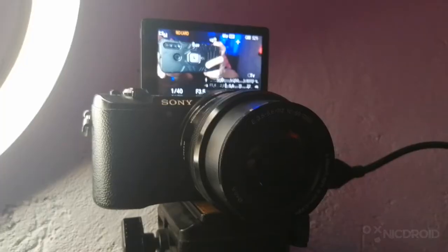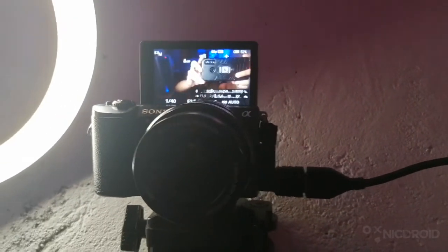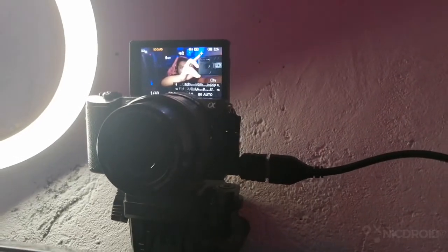Anyway, I got the Sony A5100 for 13,500 pesos from a private seller. It comes with a charger, which we only use to charge when it turns off, unfortunately, so you cannot use it as a dummy battery.